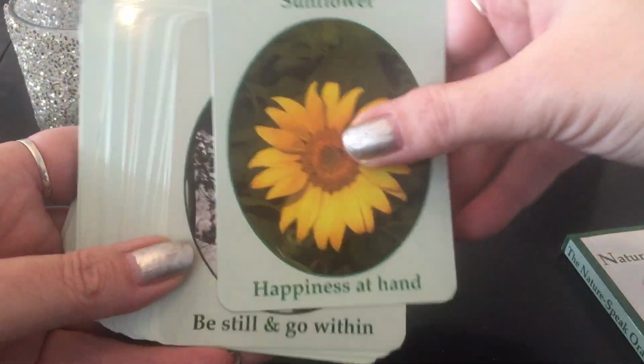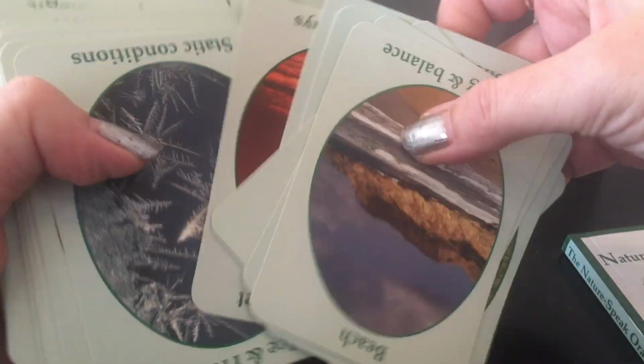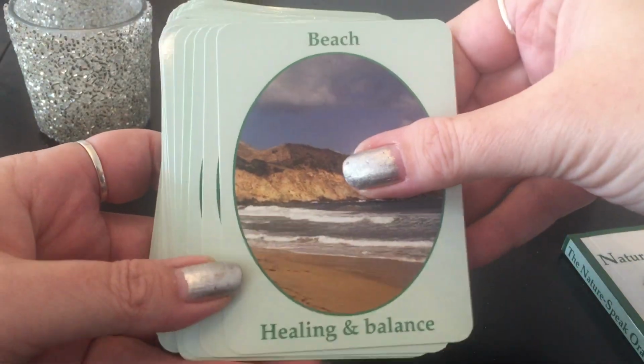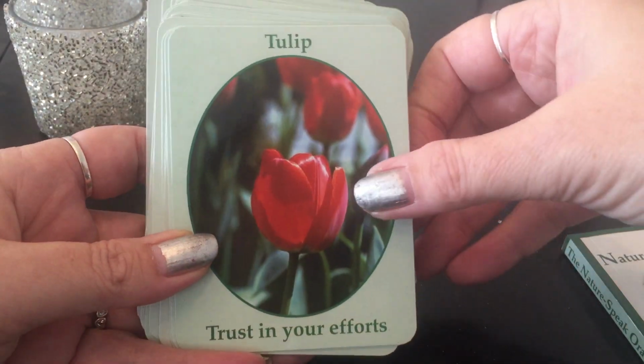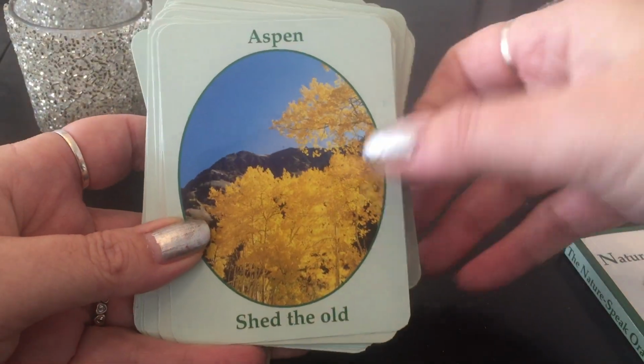Happiness at hand. Be still and go within. Healing and balance. Let me just see how many are turned around. 60 cards here. Excuse me. We have beach, healing and balance. Love that. Stretch and explore. New growth. Trust in your efforts. Be strong but gentle. Shed the old.